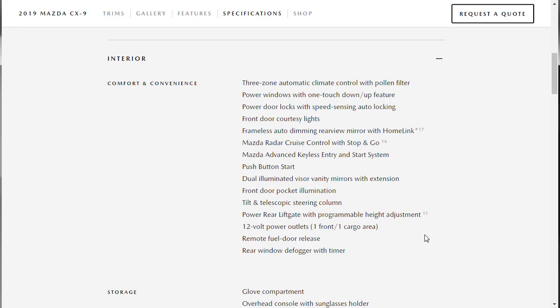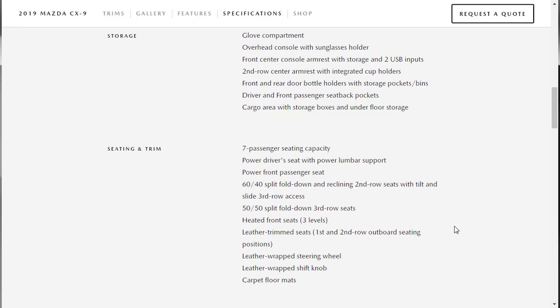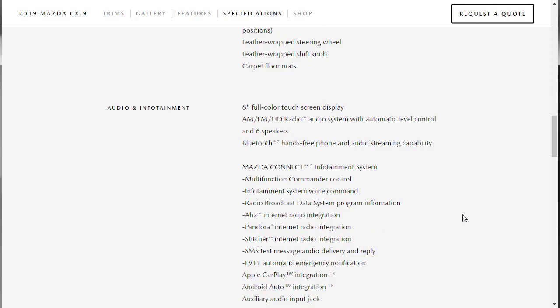We got a glove compartment. We have a second row armrest, 7-passenger seating. Yeah. Leather wrapped steering wheel, and that does matter. A hard plastic steering wheel is a horrible thing to have to hold on to. Leather wrapped shift knob. Got the 8-inch color display, the Mazda Connect, which is pretty loaded.